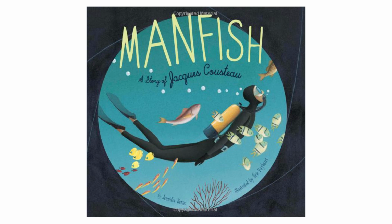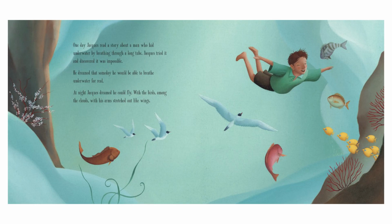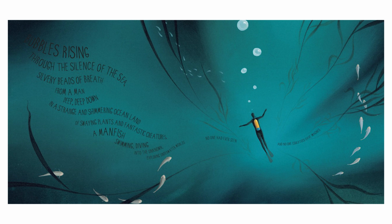Now there's a couple of other great resources on Jacques Cousteau, which I'm going to recommend. They are Manfish, A Story of Jacques Cousteau by Jennifer Byrne and Eric Puybaret. Hopefully I'm pronouncing that right. This is just a really beautifully illustrated and beautifully written book. It's a picture book, and I think it's a little bit more on the poetic, artistic side. It still has facts in there, but I think it's a great supplement to a straight up biography of Cousteau.